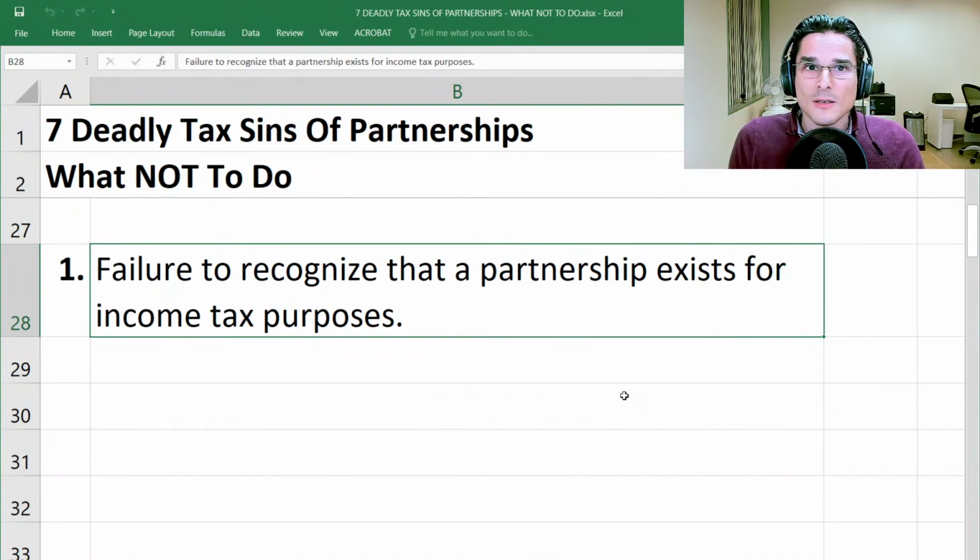And it all starts because more than one individual gets together. They say, hey, let's take on this business venture, or let's see what we could do in this business. And they start working at it. And at that moment, in many cases, they've created a partnership. And that business entity needs to file as a partnership.